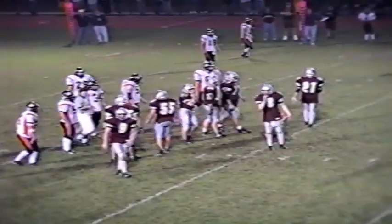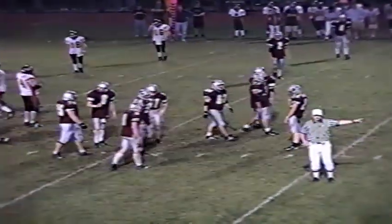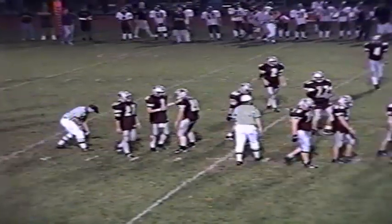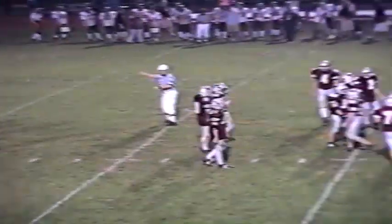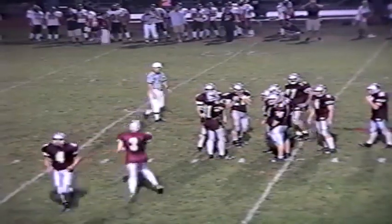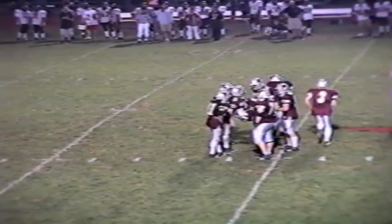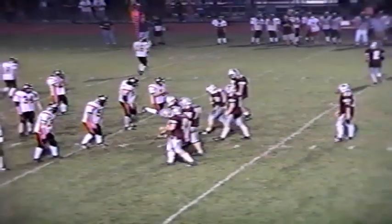And they get called for a delay of game. Delay of the game on the Pine Groves. Moves them back 5 more. 4 minutes, 2 seconds still remaining on the clock. And the ball goes back to the 37-yard line of Upper Dauphin. Second down and about 22 for the Cardinals. 4:02. The clock won't start, so there's no point in delaying any longer.